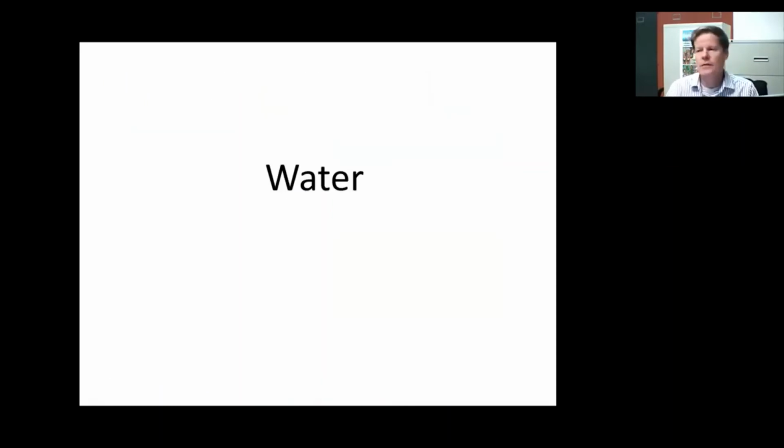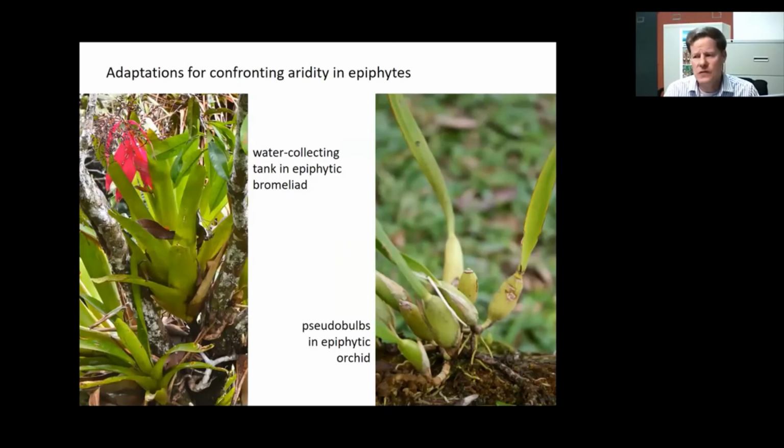All right, let's move on to water now. And you're probably thinking, wait a minute, I thought we were talking about rainforests. So why would we be concerned about water? Well, there's a very specific situation, and that is with epiphytes. Imagine being an epiphyte, most of them in the canopy. It stops raining, the water drains away very quickly, and then these epiphytes have to deal with very dry conditions.